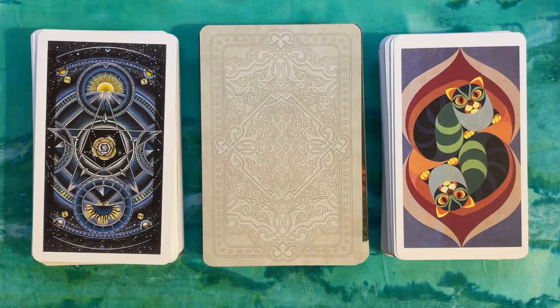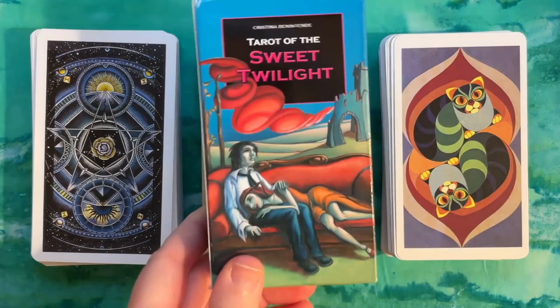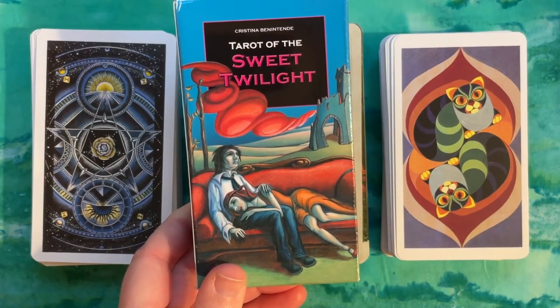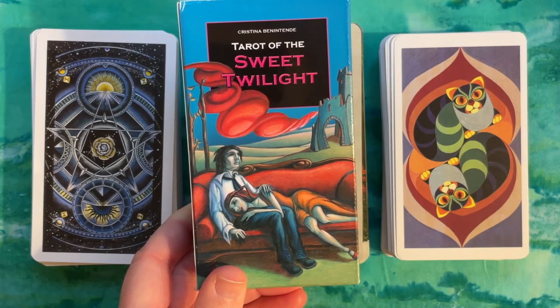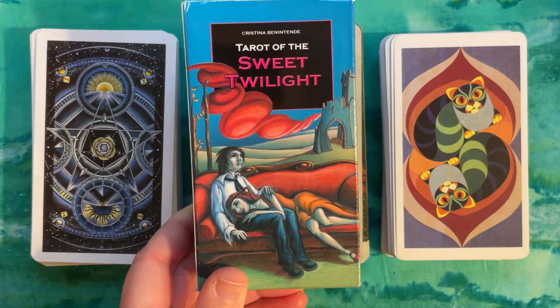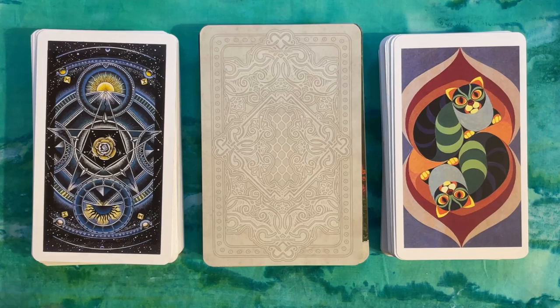At first, I was going to do these two decks along with Tarot of the Sweet Twilight, which is actually published by Los Garabeo, because they all feature slightly surreal or imaginative landscapes. And I think that would have worked okay, but then I realized this common thread among these three was really about portraiture, and I thought that that was kind of a neat approach to this.